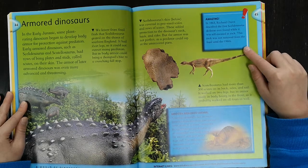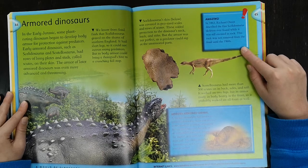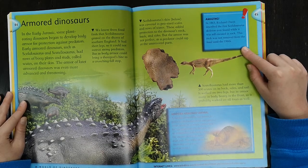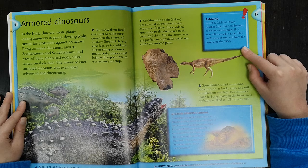Amazing. In 1863, Richard Owen described the first Saladasaurus skeleton ever found while it was still encased in rock. This rock was not removed from the fossil until the 1960s.